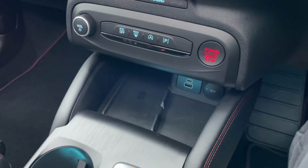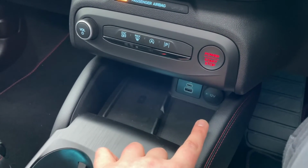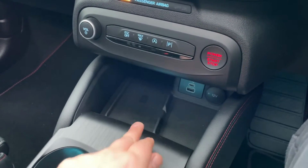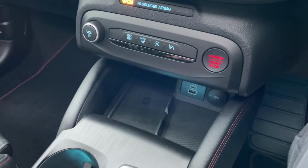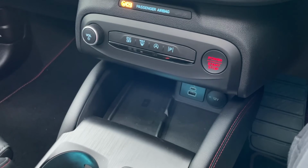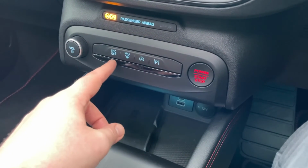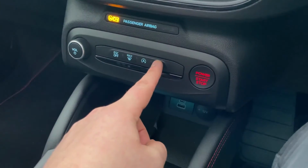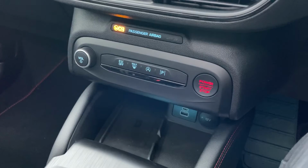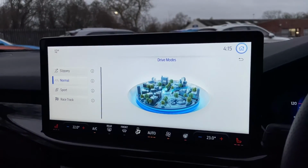2 USB-Cs in the back, another USB-C there, a USB-A, another 12-volt socket, that's 2 in total, and a wireless phone charging pad. So plenty of ways to charge your phone. Looking up now, we have a volume rocker and on and off for the radio, traction control off, max demist, automatic stop start off, and the P for parking. I'll come to that in a second as well.